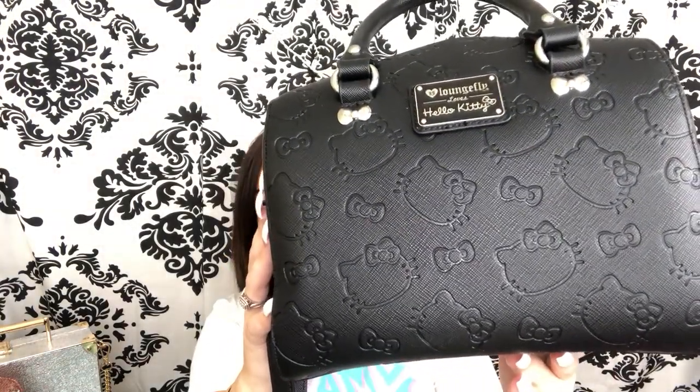It's so understated, like the Hello Kitty. I love Hello Kitty, but sometimes when you're an adult and you have this flashy Hello Kitty bag, it's kind of like, is she an adult? Is she a child? I don't know. So I saw this, and I loved how you could barely see the print, but when you look up close, you knew it was Hello Kitty.